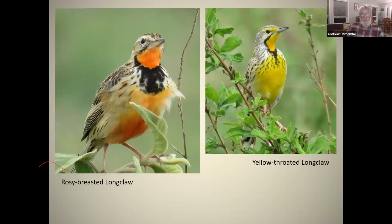These two long claws reminded me of our North American meadowlarks. They live in very similar grassy habitats. They sit up and their call is quite loud and prominent.